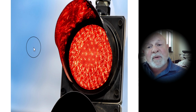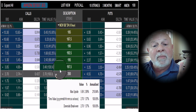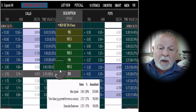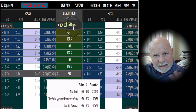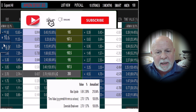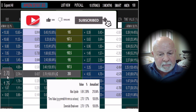So here are the different choices that you have. Let's take a look at them. The first one is you could go out of the money. Let's say you're really bullish and you think the stock is going to go back up to 200 bucks this week. I'm looking at the next 5 days. These are weekly calls. We've got Monday through Friday coming up because today the market's closed. It's the weekend. The $200 strike price, we'd get $2.70 for it.